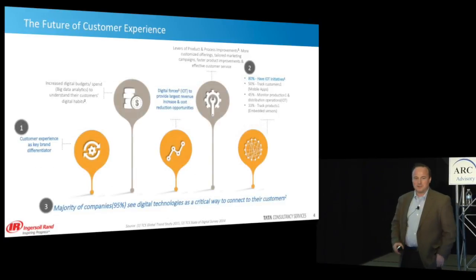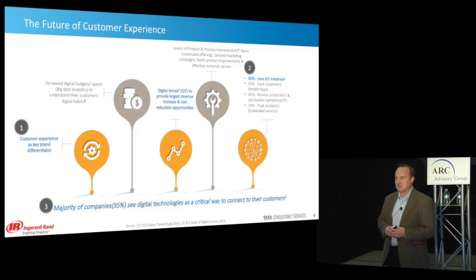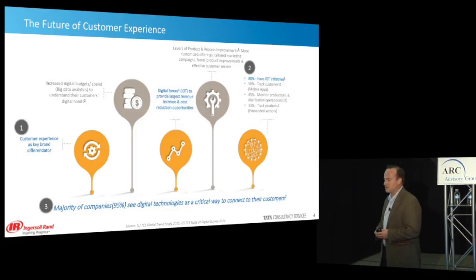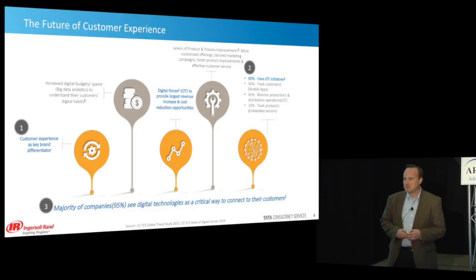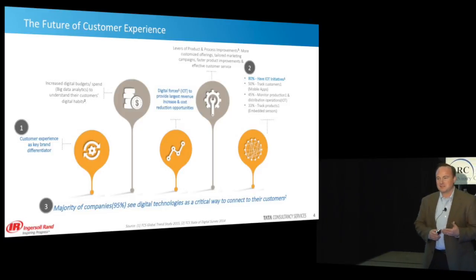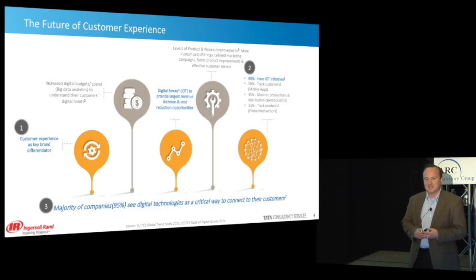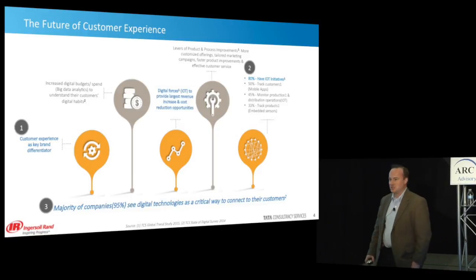So when we look at customer experience in this connected economy, I think the first thing is to understand what is customer experience. We see a lot of it in the press, a lot of it in white papers. It's really about the ecosystem of experiences that someone has with your brand. It's important. If you look at surveys from CEOs and what they rank as important, they really view customer experience as a key brand differentiator.